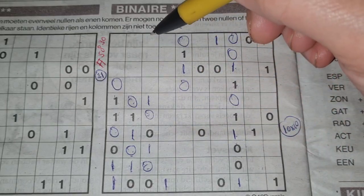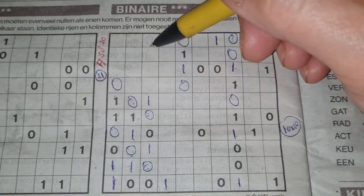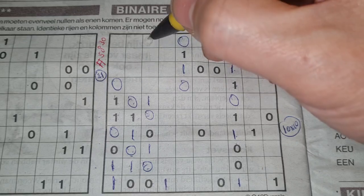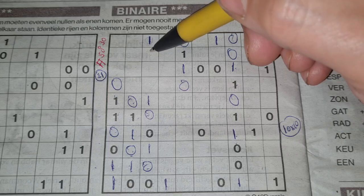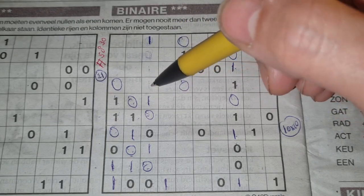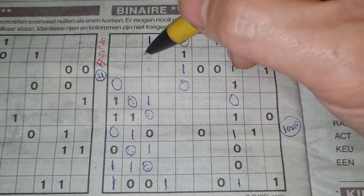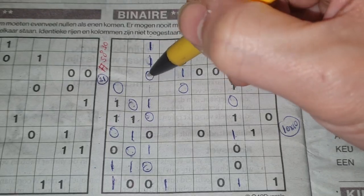If I place number 5 here, then we have 1, 2, 3, 4 ones in a row in this column. Not allowed, one of the rules, so this should be a 1. If I place the 5th O here, then we still have 3 ones in a row in this column. Not allowed, so this should be a 1. Double 1, here no, there no.